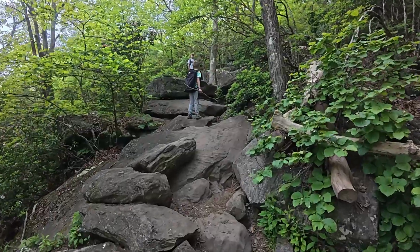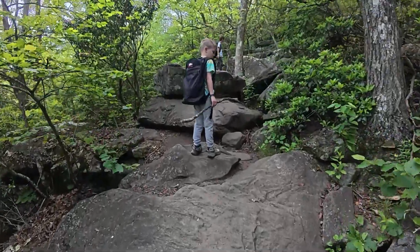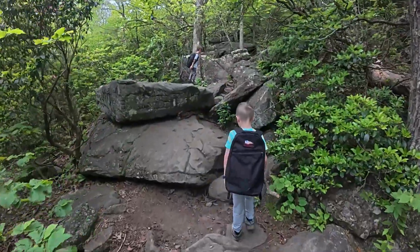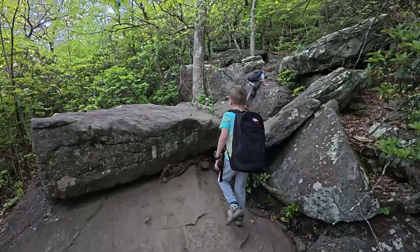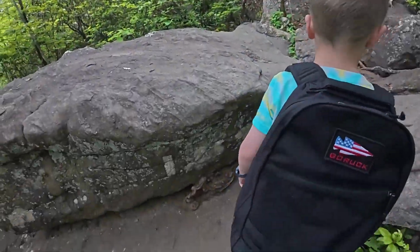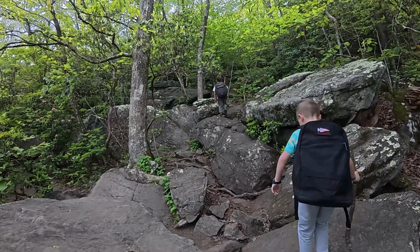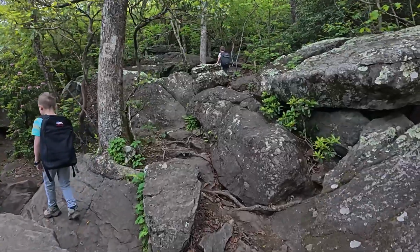All right, I think we're about three-quarters of the way. We'll see how much further we get. But the further up you get, the more rocks you got. It's kind of fun. Keeps it interesting, right, boys? Yep. Still on the white trail markers? Yep. Be real careful, bud. You can go around to the left there. It'd be a little bit easier. Made it.